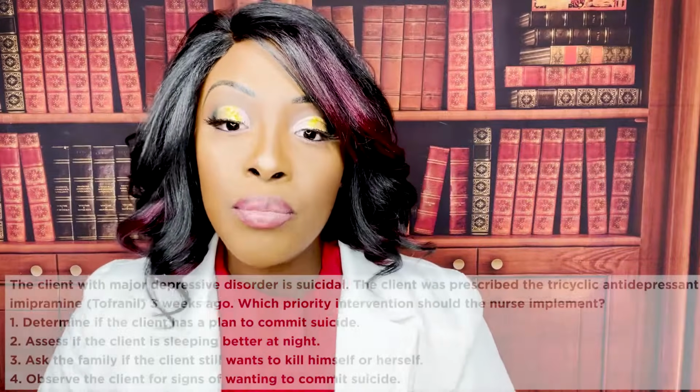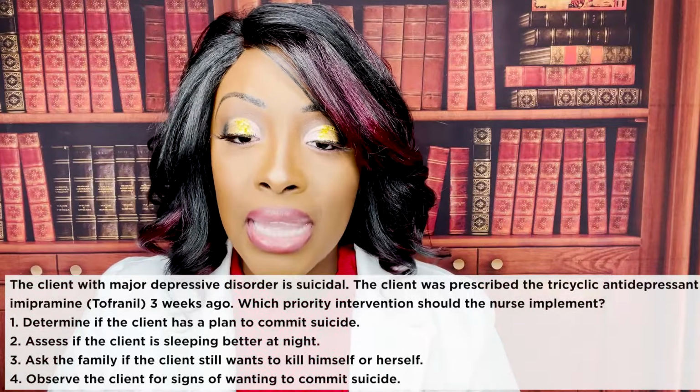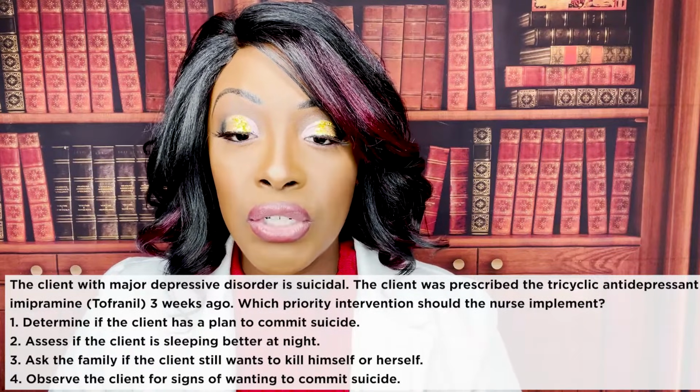Okay, next question. The client with major depressive disorder is suicidal. The client was prescribed the tricyclic antidepressant imipramine (Tofranil) 3 weeks ago. Which priority intervention should the nurse implement?